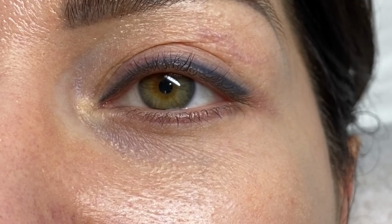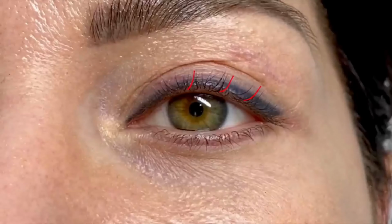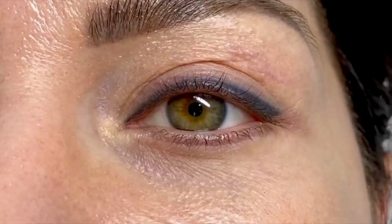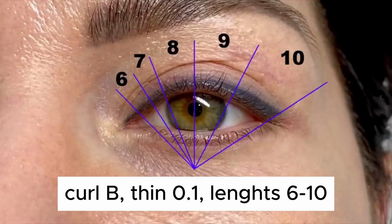Initially, the gal wanted straight lashes, so typically, in such cases, I suggest a C curl. However, because her natural lashes are already curled, a C curl would end up looking more like a D curl. So, I decided to go for a B curl instead. We chose a brown lash color, 0.1 thickness, lengths ranging from 6 to 10, hybrid volume.